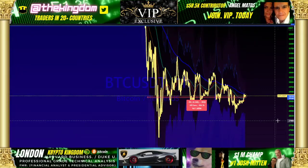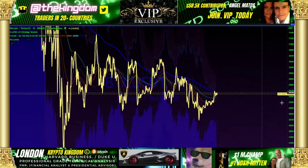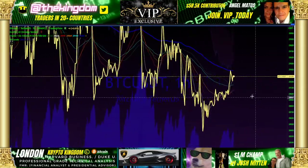Over the last 20 days, that blue line, the 200 exponential moving average, has acted as a level of resistance. I informed the VIP last night as we were trading in the back.